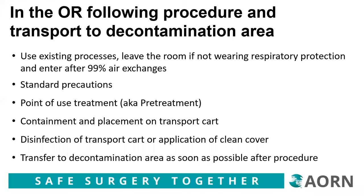If the patient is waking up and about to be extubated before the instruments have been pre-treated and removed from the room, personnel who are not wearing respiratory protection while serving the function of breaking down the field should leave the room during extubation and return only after 99% air exchange has occurred. It is critically important for the team in the room to be safe and protected as the highest priority.